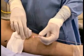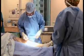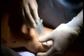Now we are done. We'll just have to put on the bandage. We usually put them on the compression stocking for about a few days. In our practice, we see about 30% medical patients who come to us with ulcers and pain, and we use the same procedure, EVLT and sclerotherapy, to treat them.